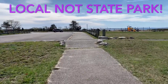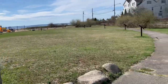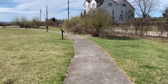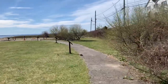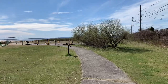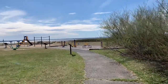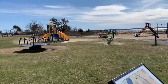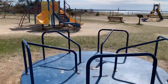Boy, this is a beautiful state park here in Warwick, Rhode Island. Just a little ways from the airport, so if you have an opportunity to come here, please do. Some beautiful houses, nice little park area. Ooh, these things used to be awesome.